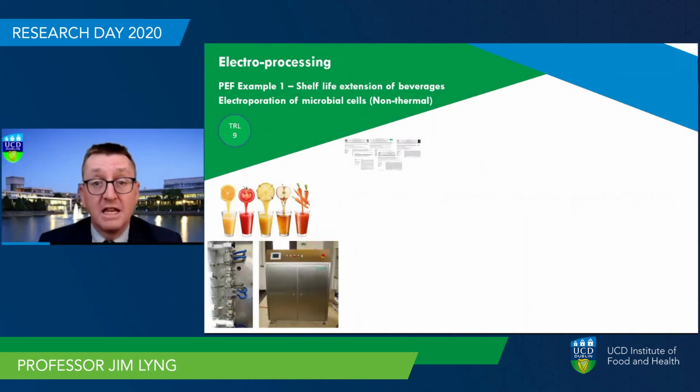The first is in the area of shelf life extension in beverages. And the basis of this is that electroporation can be used to inactivate microbial cells in a non-thermal way and produce a high quality beverage at the end of the day. Now, this is TRL9 stuff. It's available and in use in industry at the present time. The image in the lower left-hand side of the slide shows the system that we currently have in our labs.